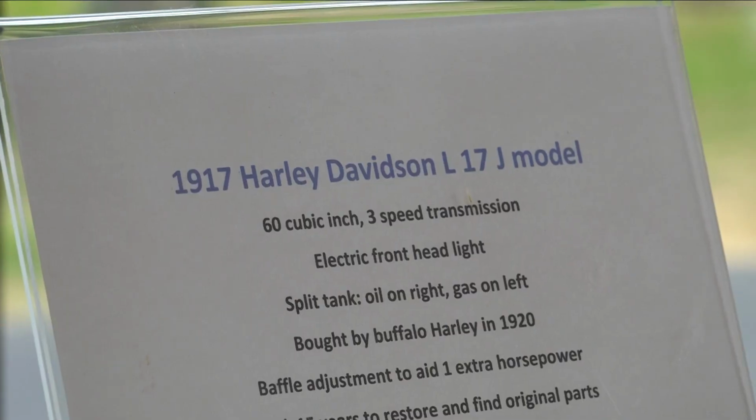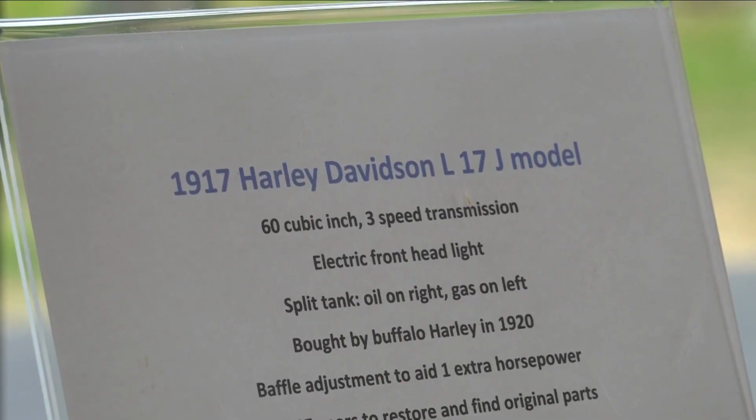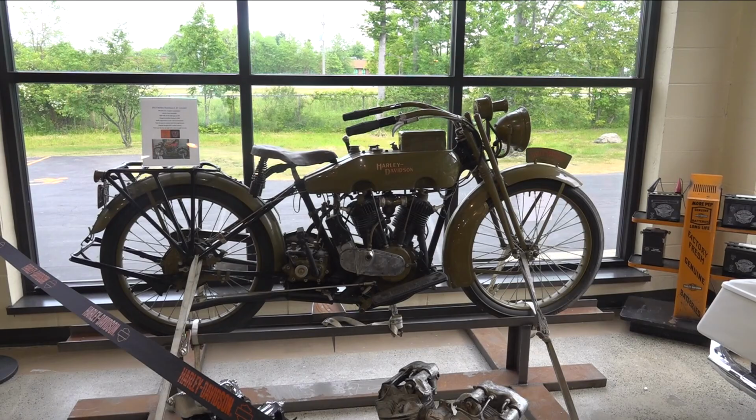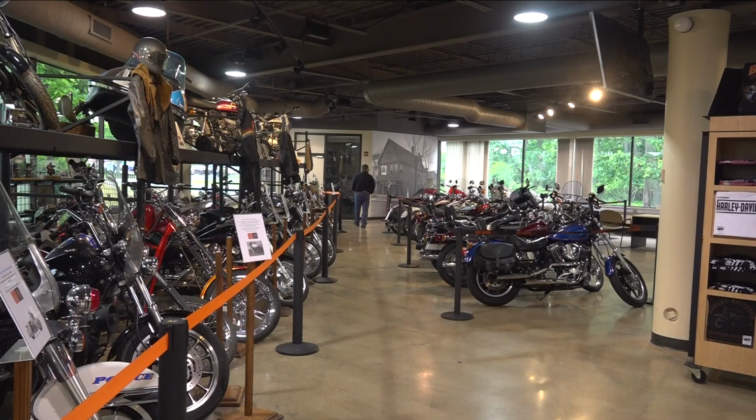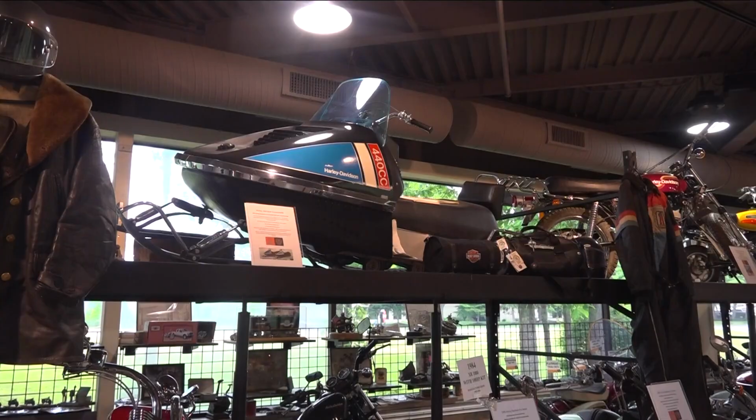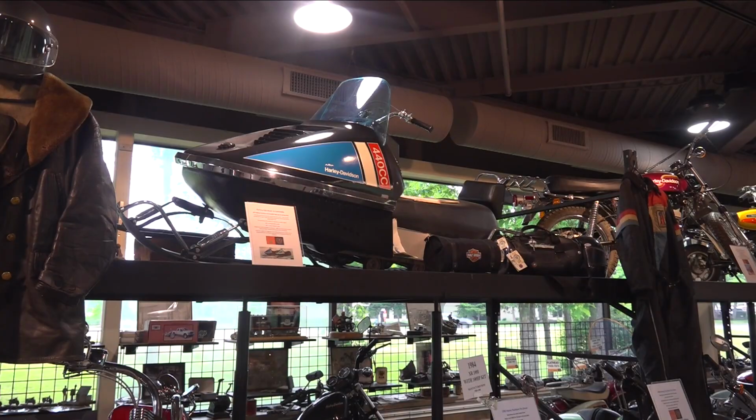The oldest motorcycle that we have is a 1917. My father literally picked it up for $150 down in Jamestown. It took him about 7 years to restore it, but we have that on display here. And we have stuff from the 20s, 30s, 40s. Have a Harley-Davidson snowmobile. 75 bikes are on display here.